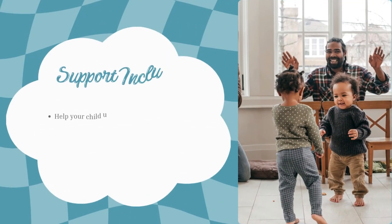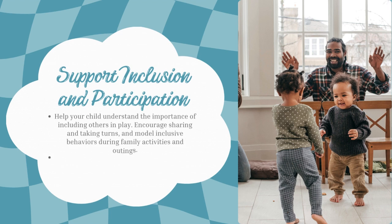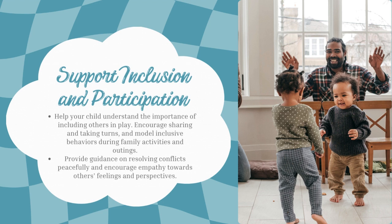Support inclusion and participation. Help your child understand the importance of including others in play. Encourage sharing and taking turns, and model inclusive behaviors during family activities and outings. Provide guidance on resolving conflicts peacefully and encourage empathy towards others' feelings and perspectives.